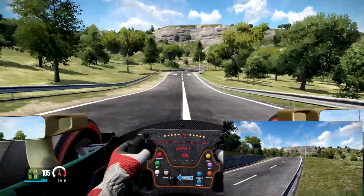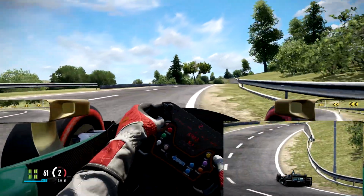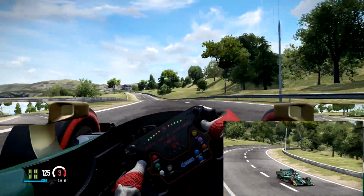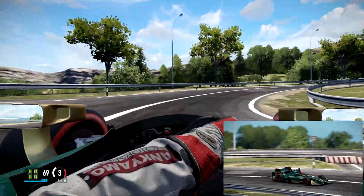But we're not going to be using it through here because I think I mentioned it in the build-up that a couple of these hairpin corners have braking zones on or just after crests. If you're on the push to pass, then you're never going to get it slowed down. You're just going to hit the barrier and it's just going to be game over. And I had a couple of occasions where I did it down into this corner especially.